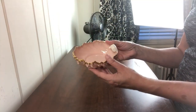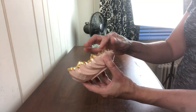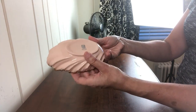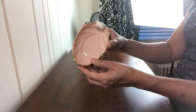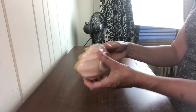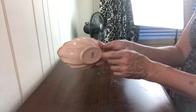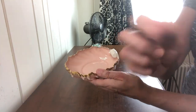The next item I'm going to ship is this beautiful dish. It is a pink with gold trim vintage Lenox dish. So let's go ahead and get that ready. I always wrap anything with a fine finish. I pretty much always wrap everything with tissue paper first. I feel tissue paper gives a really nice presentation, and it also protects the finish of the glaze and the paint. So let me grab some tissue paper and we'll get going.